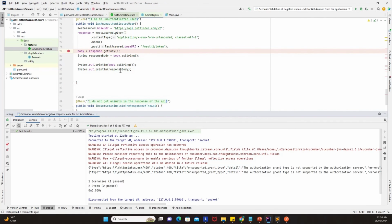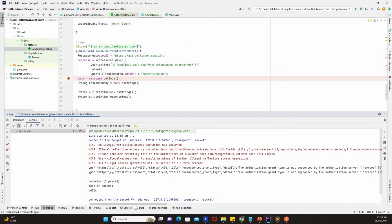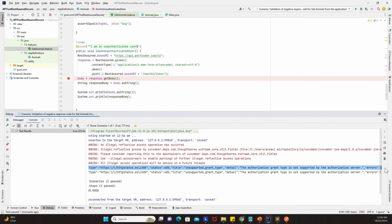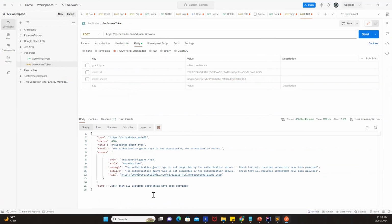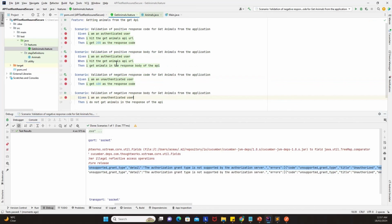Here we are getting the body as 400, and you can see that we are getting exactly the same response that we were getting in the Postman. We were getting exactly the same thing, that is unsupported. So we are validating that without passing the token we are not able to proceed, and it's matching exactly what is required, that is a 400 response as well.